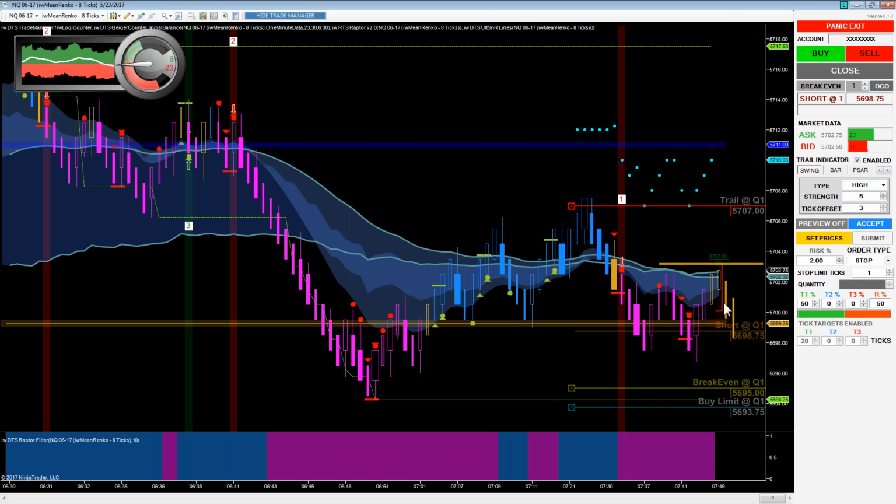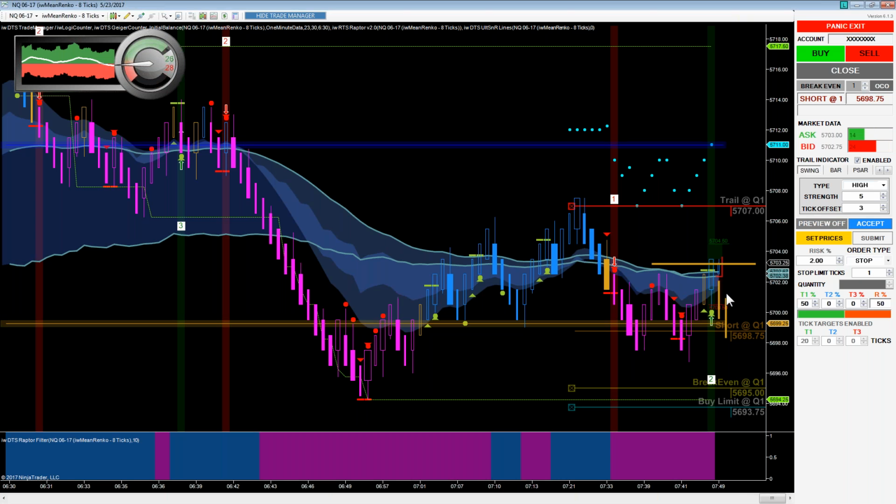Well, if the sellers print 2 more bars down, or at least 1 more bar down, and then if they cannot continue to my profit target, well, what's going to happen? The market's going to reverse, and it's very likely going to keep on reversing until it hits my stop loss. So I would rather take an earlier stop out.